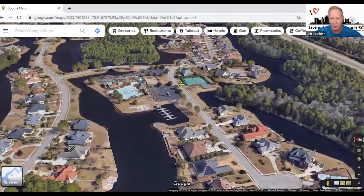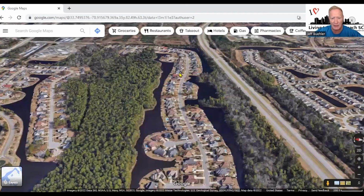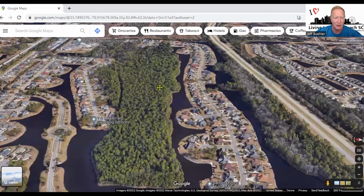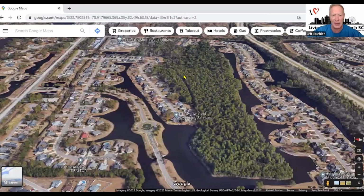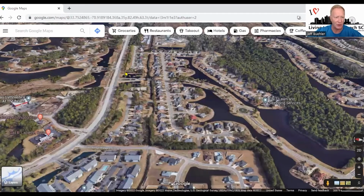So it can definitely be a lot of fun, especially if you live maybe further back here. And of course you can fish on these lakes and that sort of thing. But again, they're not designed to be for water sports, water skiing, speedboats, that sort of thing.